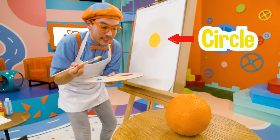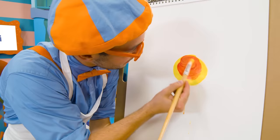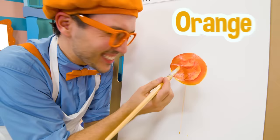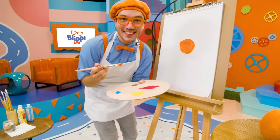So now we're gonna add another primary color, red. Just a little bit of red, and a little bit of water, and then you can mix it up to make an orange. Whoa, look at how pretty that color is. It has little bits of red, and little bits of yellow, and a lot of bit of orange. Whoa, that was so much fun learning about colors with you and painting a really pretty picture. It's time for me to go wash out my brush.